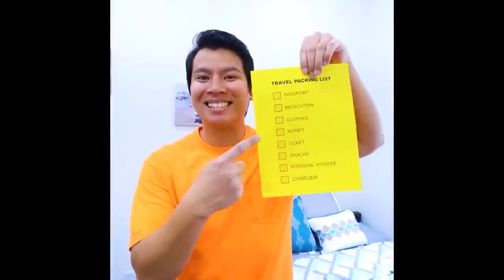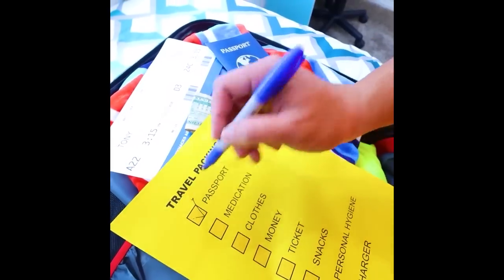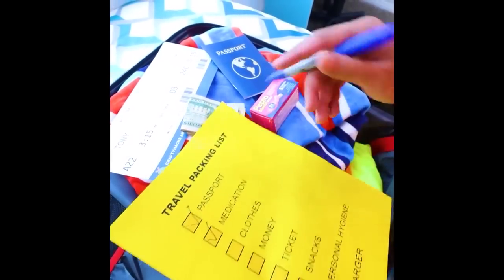How can I remember to take all my stuff when I travel? Do not forget anything while you're traveling. All you need is a travel packing list. Use a marker to check off all the things that we need for traveling. And now you won't forget anything.